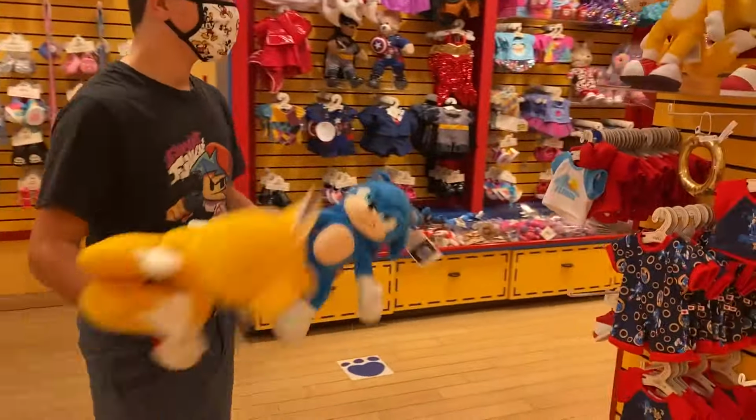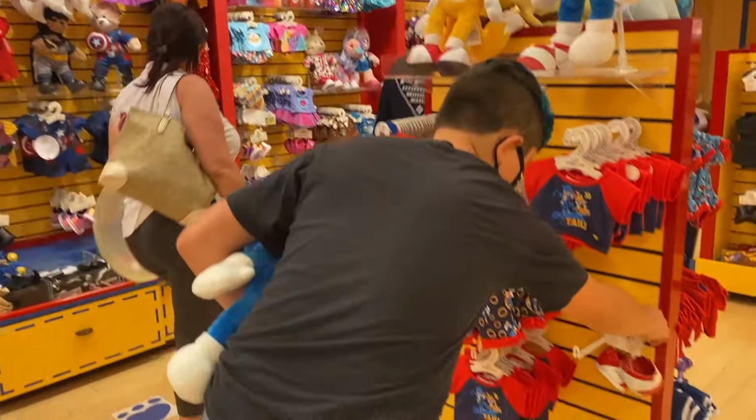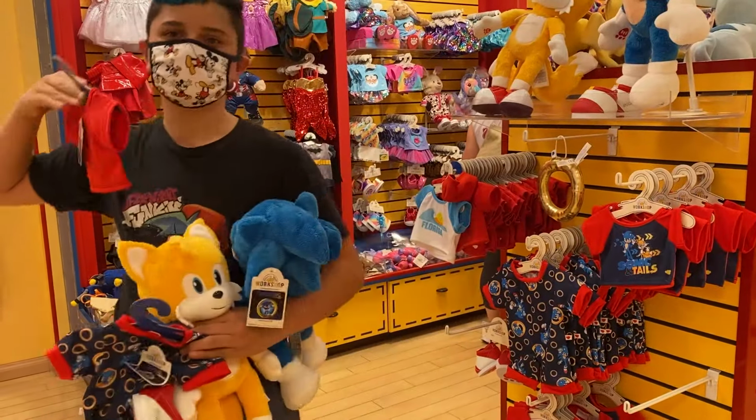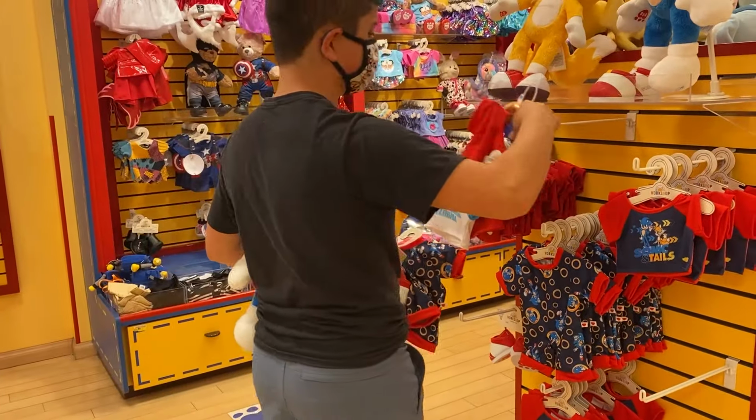Now we just need to get some clothes for these Sonic characters. Sonic pajamas and a Sonic and Tails shirt. It's so cool to see Sonic and Tails on a Build-A-Bear shirt, and a ring.